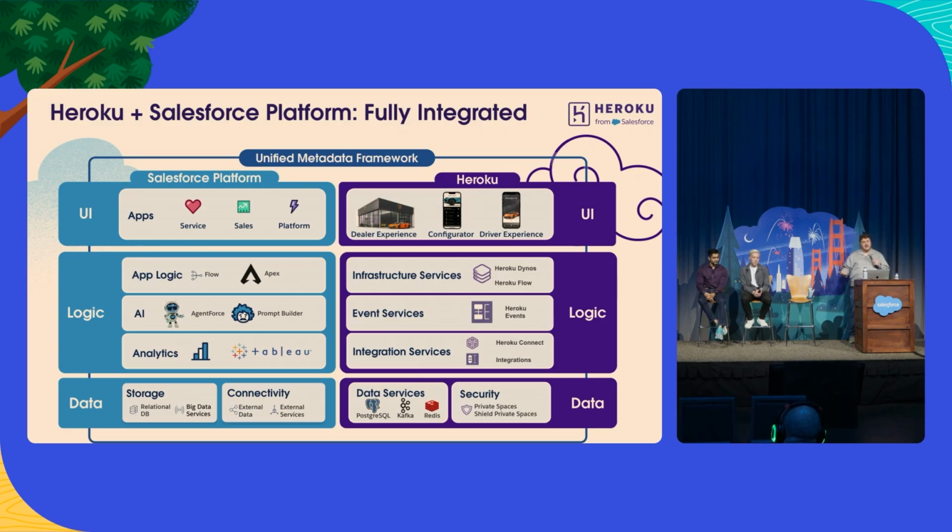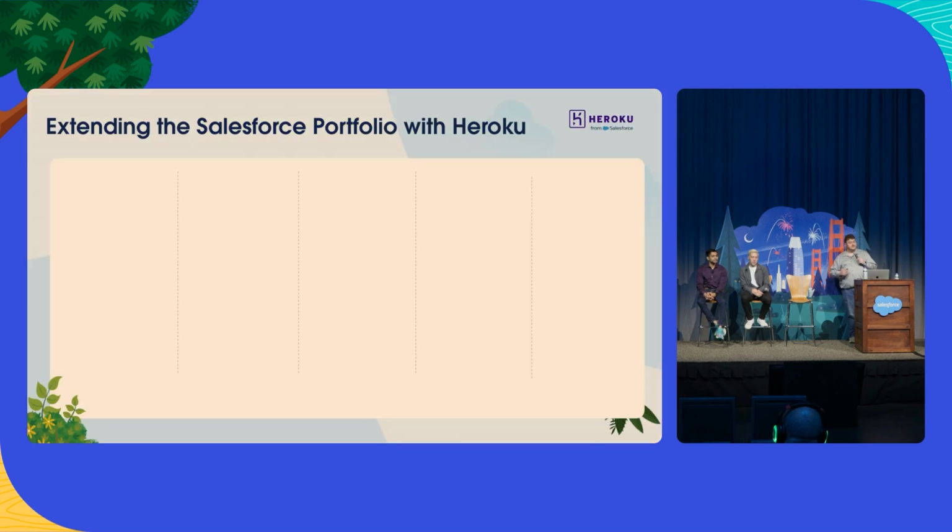You can put those on dynos that scale elastically as you need them. And with the work that Vivek's about to show us, that's easier than ever. So ultimately, we see Heroku and Salesforce as something that's incredibly powerful as a complementary set of services that let you grow far beyond the bounds of what either could deliver by itself, and gives you something that's managed, easy, and incredibly powerful, ready for your business to be successful.